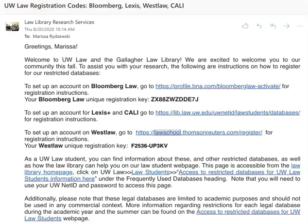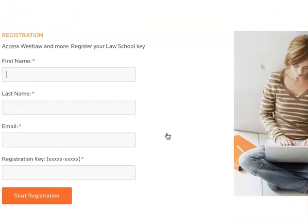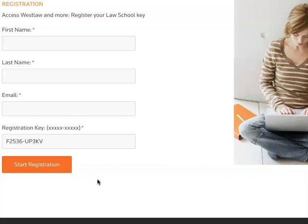Finally, you will register for Westlaw by going back to the registration email and copying the Westlaw unique registration key. Then you will click on the registration link and it will open up a registration page. Much like the Lexis registration process, you will fill out your personal information and then paste the key under registration key. And then you will click the orange Start Registration button.